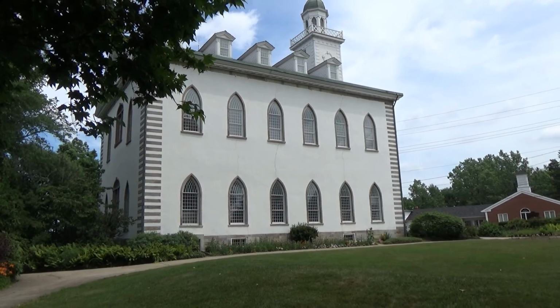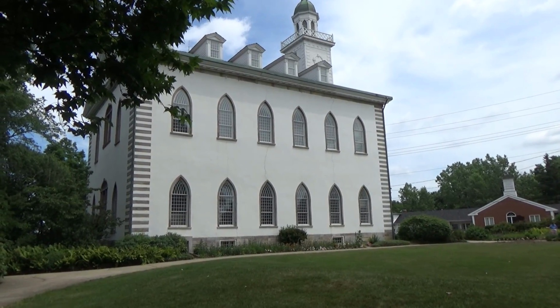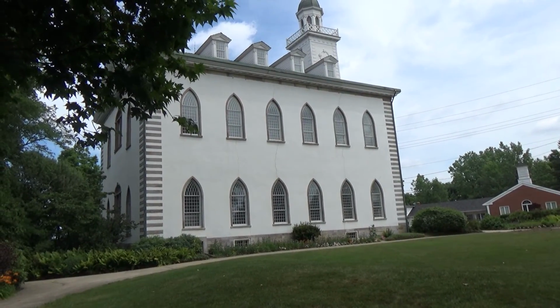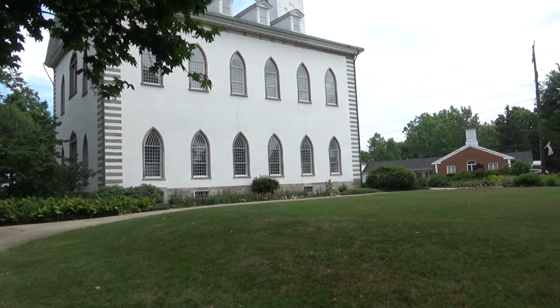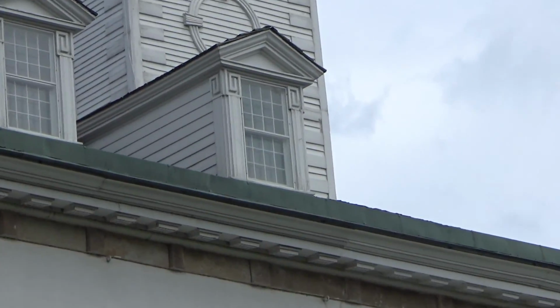This temple, this building, is not owned by the Church of Jesus Christ of Latter-day Saints. It is owned by the Church of Christ, which was the reorganized Church of Jesus Christ of Latter-day Saints, now known as the Church of Christ. So they are maintaining and keeping the maintenance up on it.